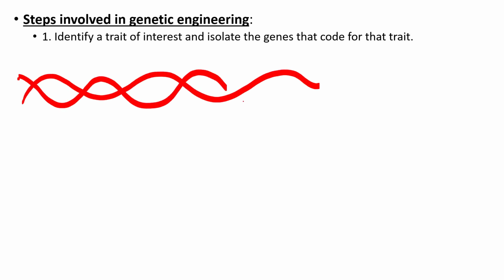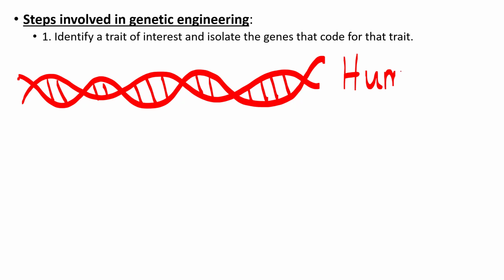So let's draw a DNA molecule here. We'd have to take a DNA molecule from humans, so we would need a sample of human DNA. This could be from a blood sample, or from something even less painful than that, which would be just a cheek swab or a saliva sample, assuming that there's enough DNA or enough cells in there. So that DNA would be extracted.